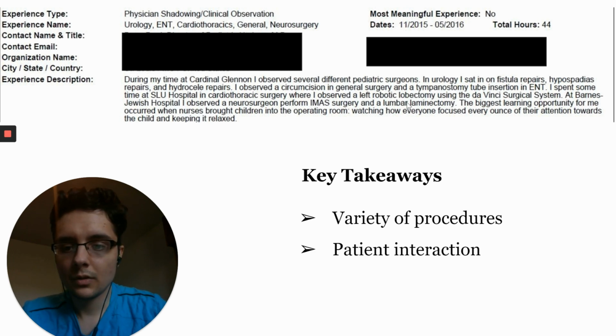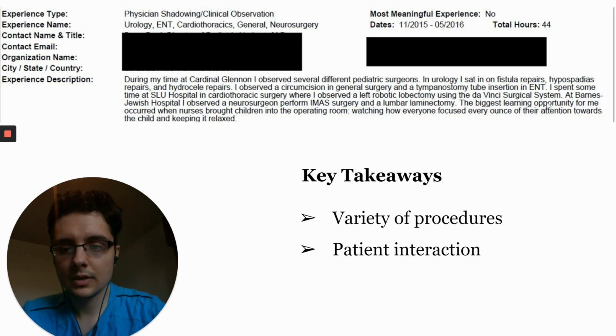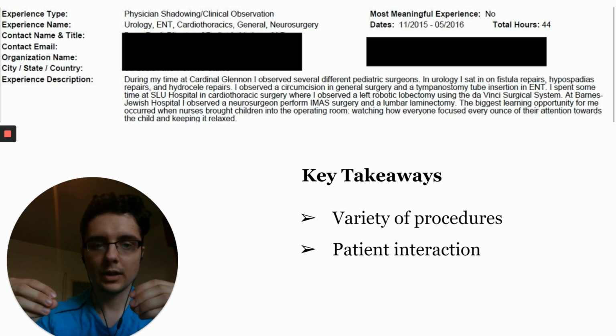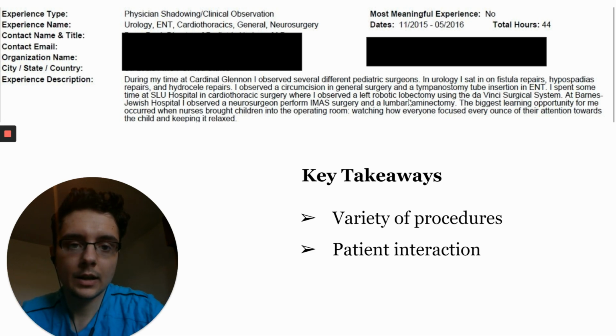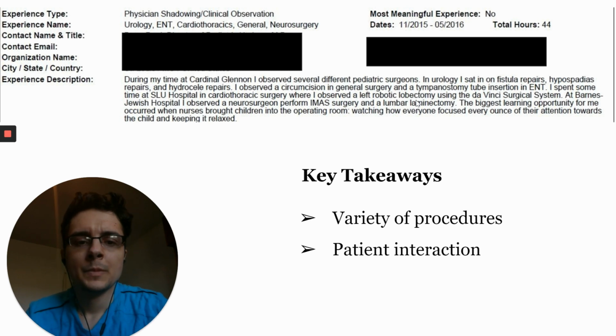This was a really cool experience because I got to see the Da Vinci surgical system, which, if you don't know, is where the surgeon is behind a computer and they're controlling the Da Vinci robot, which does super precise surgeries from a distance. And so I got to see the removal of a left part of the lung. So that was really cool.